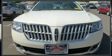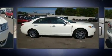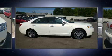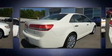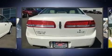Climb inside the 2012 Lincoln MKZ. This four-door, five-passenger sedan still has fewer than 60,000 miles. It features a front-wheel drive platform, an automatic transmission, and a 3.5-liter six-cylinder engine.